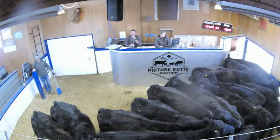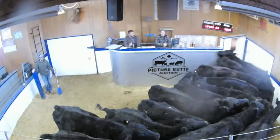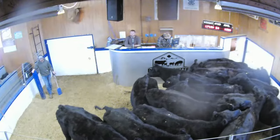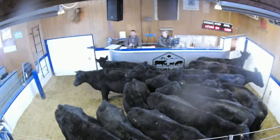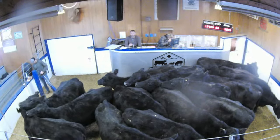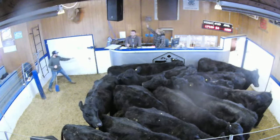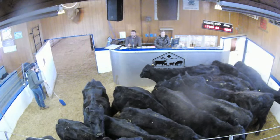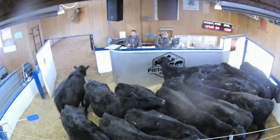14 cows, 1,221. They're overnight. They're empty, guys. On them, 120, they will grow for you. 117, 115, 110, 111, 110, 105, 106, 107, 108, 109, 109 and a half.